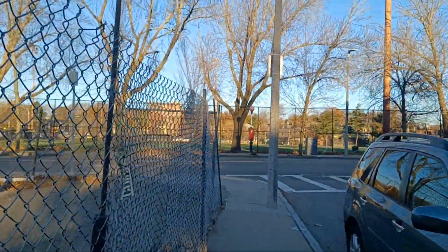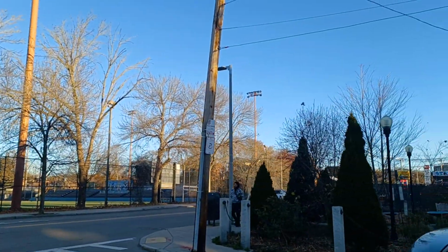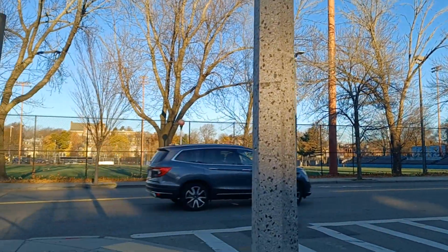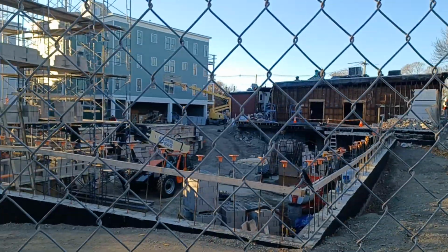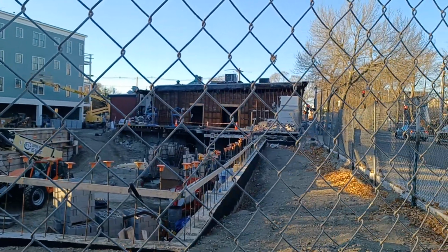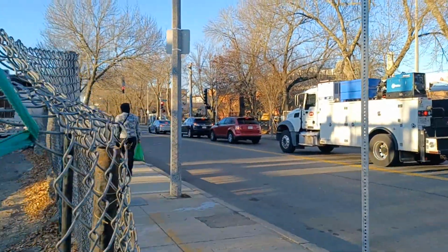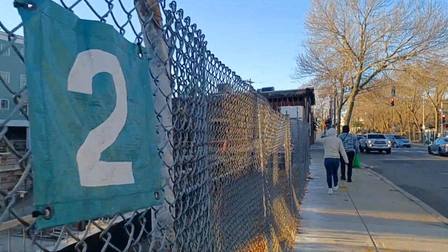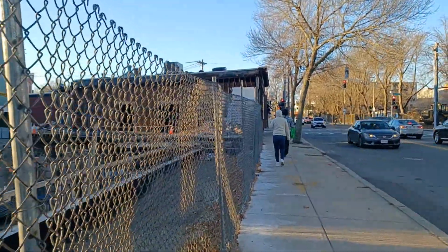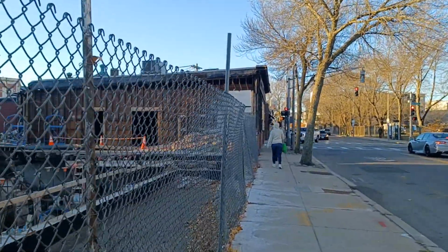Like I said, sometimes they have a placard that tells you what they're going to build here. I don't see any placard. I don't even see a street sign, to be honest with you. I don't even know what street this is. We'll figure it out though. But let me see what's going on at this corner right here. I don't know if they're going to tear this building down or what's going on.